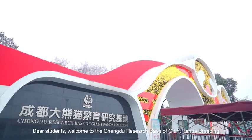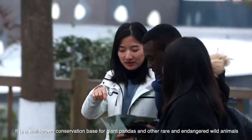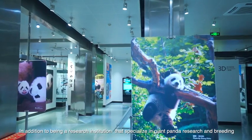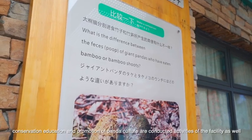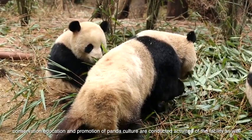Dear students, welcome to the Chengdu research base of giant panda breeding. It is a well-known conservation base for giant pandas and other rare and endangered wild animals in China and throughout the world. In addition to being a research institution that specializes in giant panda research and breeding, conservation education and promotion of panda culture are conducted activities of the facility as well.